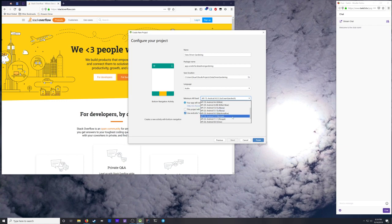I'd probably try and bump it up a little bit even higher than that, just because the market is so small for an app like this that I don't think the time I would spend supporting a lower min SDK is actually worth it. So yeah, I'd probably just go for maybe even just 6% of devices only.